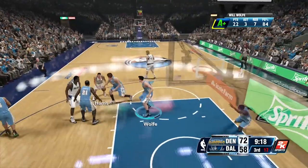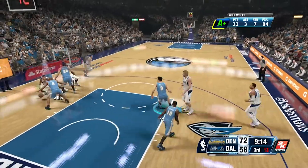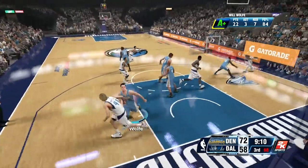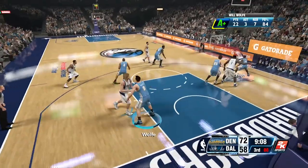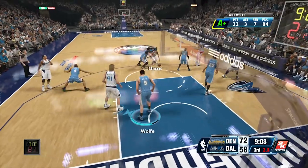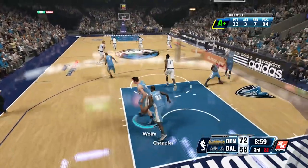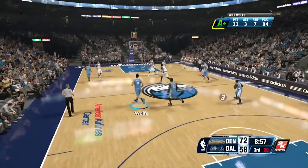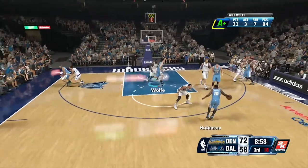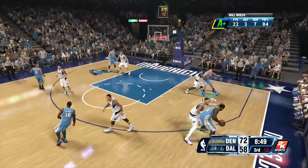Now here is Harris. He's guarded by Mozgov. D'Alembert dishes to Ellis. Ellis right side. On the wing, Marion. Guarded by Robinson. And it's Harris off the drive. And it's Denver with the rebound. Well, the shot was there for him, and he had to take it. I don't care if he didn't convert it. He's got to take that every time. Robinson passes to Chandler.